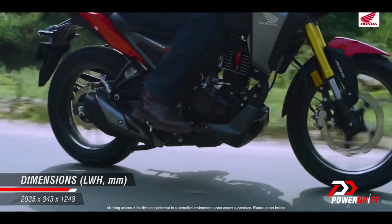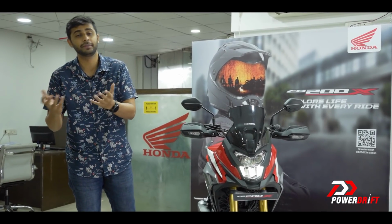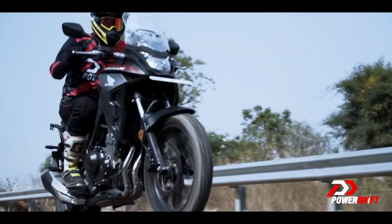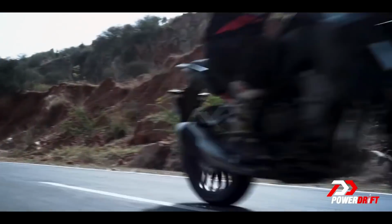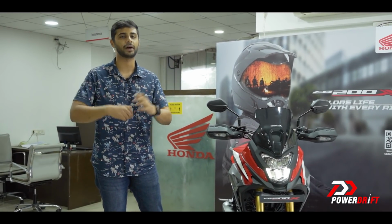But talking about looks in general, since this has been given the name of the CB200X, I think my first thought is obviously going to be, how close is this to the feel of the CB500X, for example, because that's the CB that we get in India. And that is one motorcycle that I've really gotten to like. Had it not been expensive, it probably would have been in my garage. But we know how Honda's price game has actually played out over the past year.